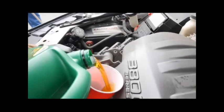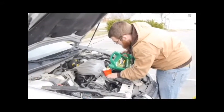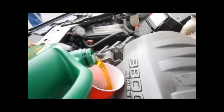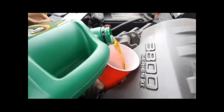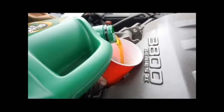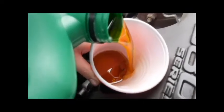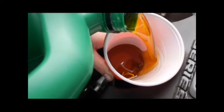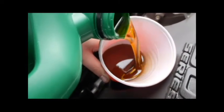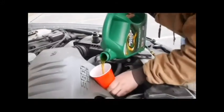Like I said earlier, there's all kinds of different oils you can put in your vehicle. There's Valvoline, AMSOIL, like I use Quaker State, and then you got to make sure you have the right viscosity too. There's like 5W20, there's 10W30, and there's fully synthetic motor oils too. So you always want to make sure you have the right oil for your vehicle, and it should say on your oil cap.